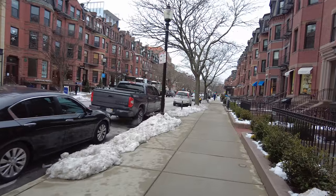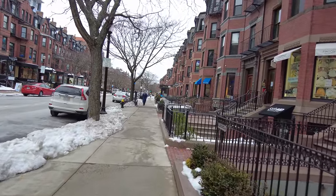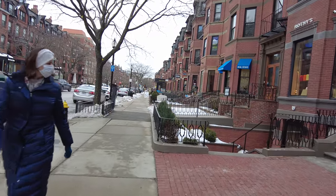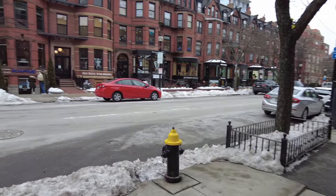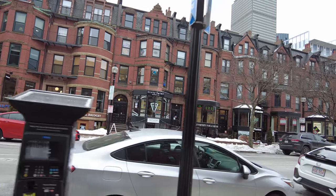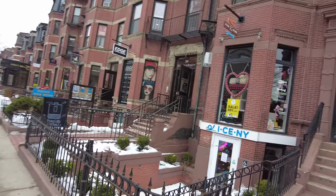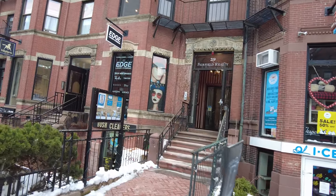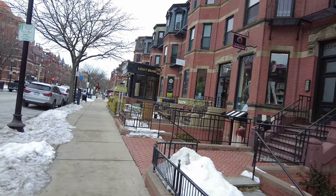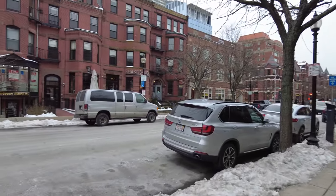I wonder how busy this area was during the pre-pandemic times and during warm weather. I would imagine there would be a lot more people out here shopping around, getting stuff. This is neat. No Rest for Bridget, Dirty Water Dough Company. Edge Luxury Eyewear. There's Shake Shack.